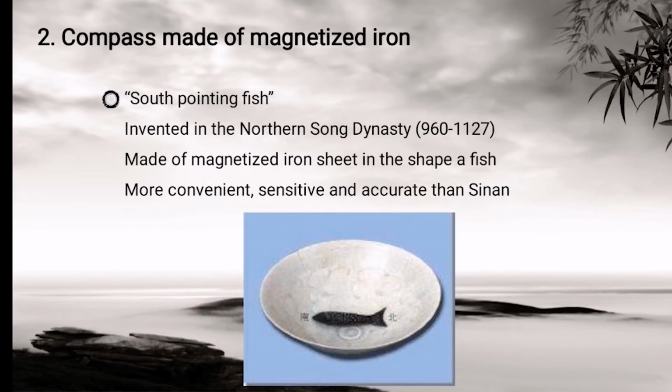However, the processing of the lodestone was pretty complicated and the accuracy of Sinan was not very good. Several centuries later, people found that steel or iron could be magnetized when rubbed against magnetite, and it would acquire the same properties as magnetite. In order to simplify the manufacturing and reduce size, compasses were then made of magnetized iron instead of lodestone. There were many kinds of compasses made in this way.